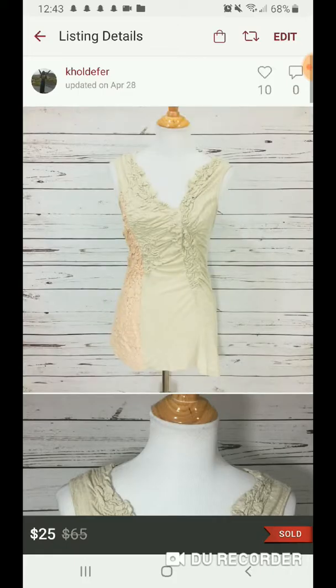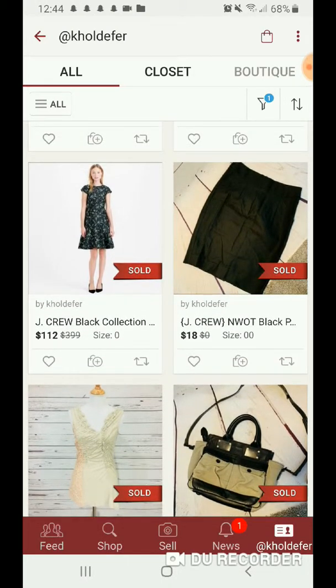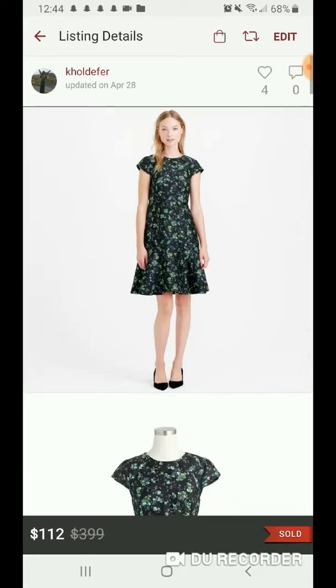This Anthro top sold for $25. Secure was the brand of Anthropologie there. And then we have this J. Crew pencil skirt, sold for $18. I was happy that sold because it was a size 00. And then I had a lot of nice big sales in April, which really helped.